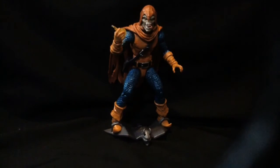I prefer it to the Toy Biz one in terms of the sculpt. Maybe the heads could have been a little bit better. Maybe the cape could have not been tattered, or they could have included 2 capes. But for the $20 price point, he definitely deserves number 6 on this list.